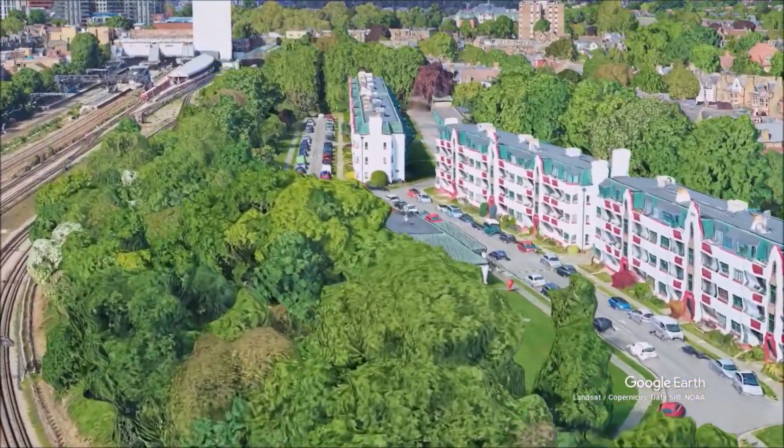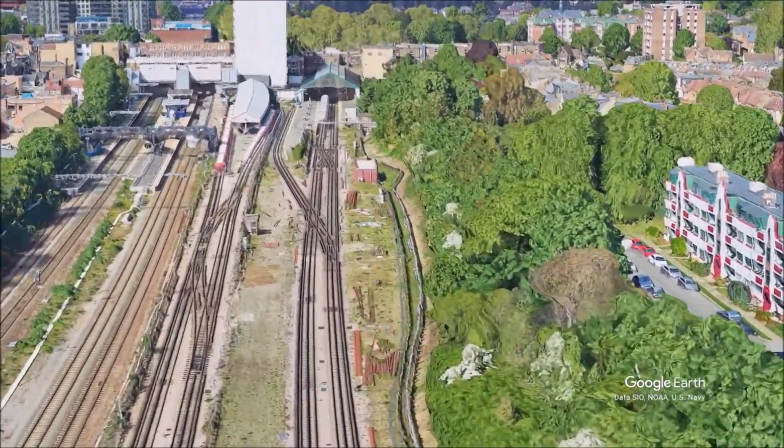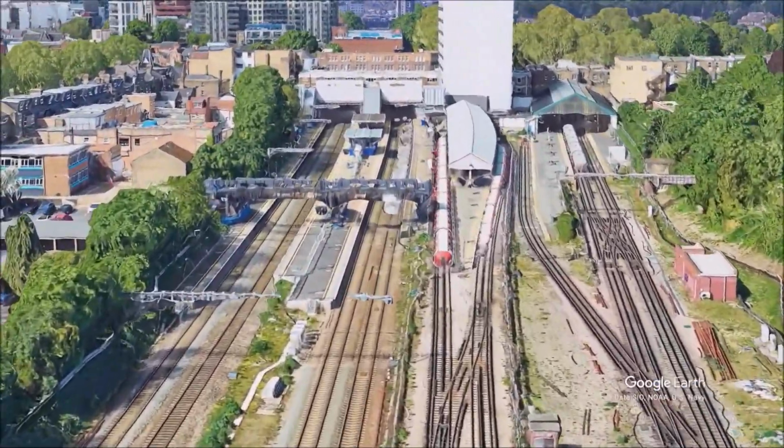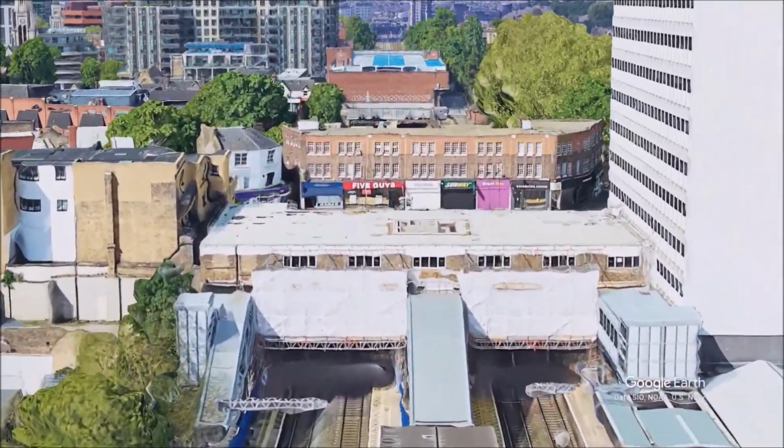And we reach Ealing Broadway. You can see all the tube trains on the right here at their destination. And the Elizabeth line and the Great Western Railway continue. But we don't.